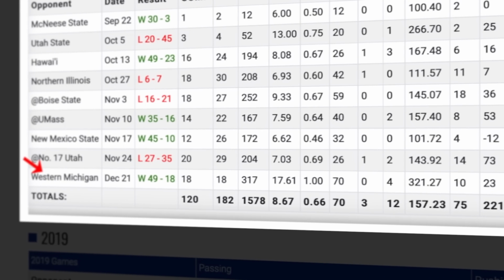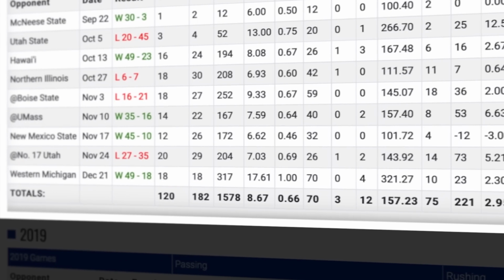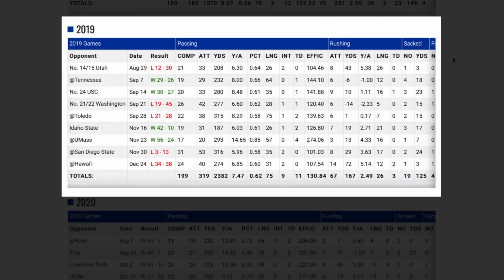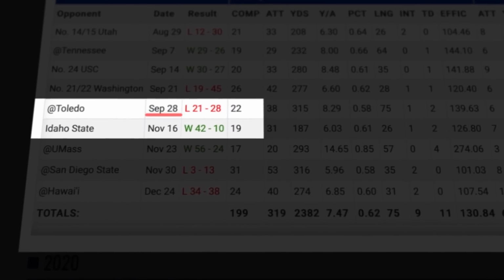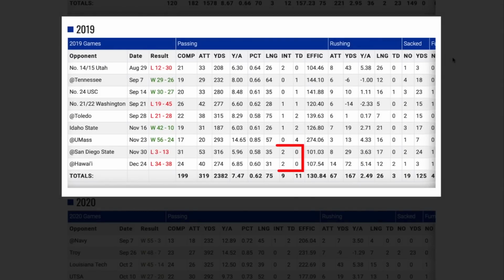I think what's most impressive was that 18 for 18 performance in the bowl win where he threw 4 touchdowns. His sophomore year, he was the starter, but injuries popped up. He missed all of spring with shoulder surgery, then broke his thumb against Toledo and missed 6 weeks before coming back. His numbers weren't as good in 2019, and he finished the season on a real rough stretch, throwing 4 picks and no touchdowns in the last 2 games.